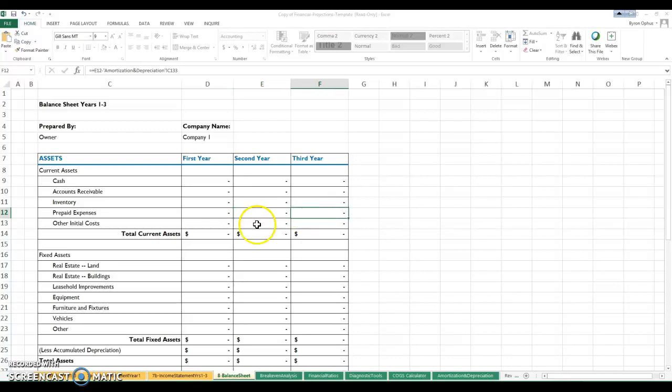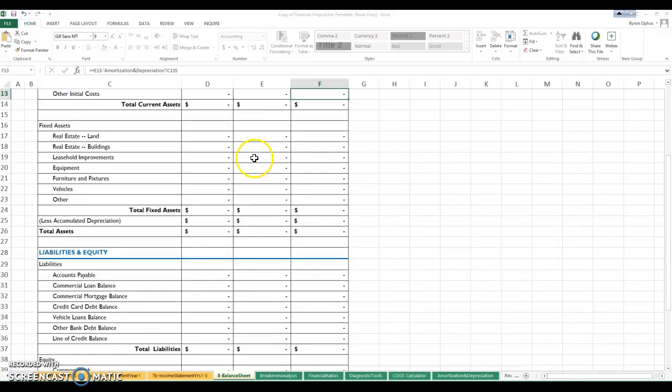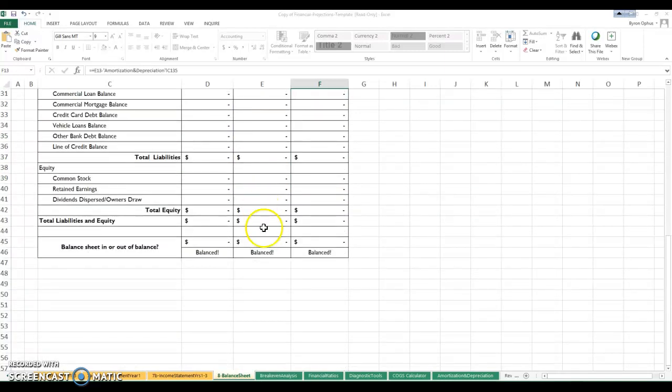Okay, so you may have numbers in just these 2 cells, or it may be in all 4 of these cells, the prepaid expenses and other initial costs for the second and third year. And what you'll find is that the total of those 1 or 2 numbers is probably going to equal the difference, what you're out of balance.